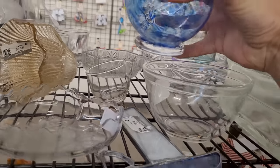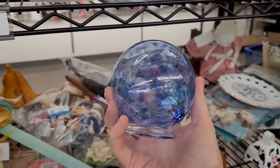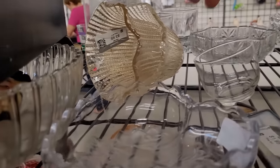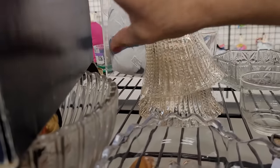You roll up your wishes on little slips of paper and pop them into the hole at the back there. I've also in the past used mine for kids' Christmas wishes and lists. The kids roll up their Christmas wants and pop those in as well.